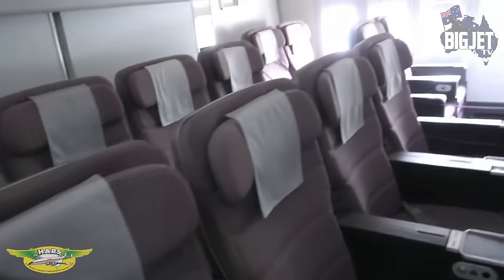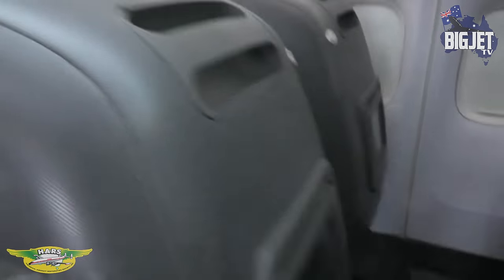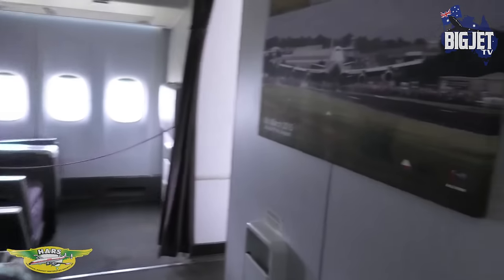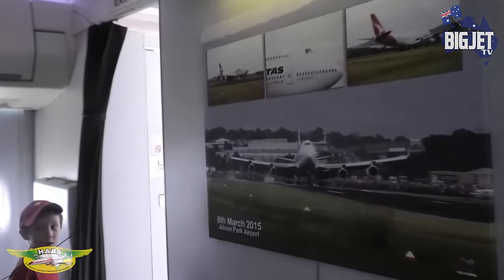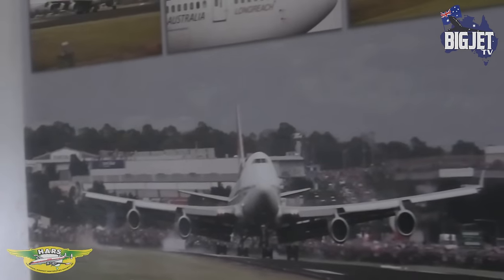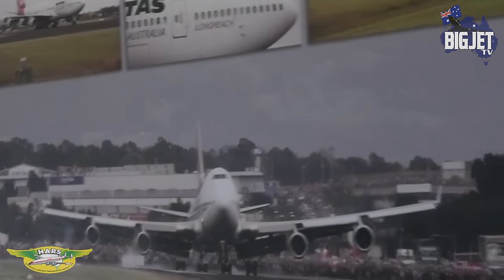Premium economy. Then they took the first class out of the front when they got seats that had best. These are big old pods, aren't they? Yeah, so these are business class. Wow. And that's her landing for the last time. Yep. Wow. See, a large crowd came out. Wow, big crowd as well.